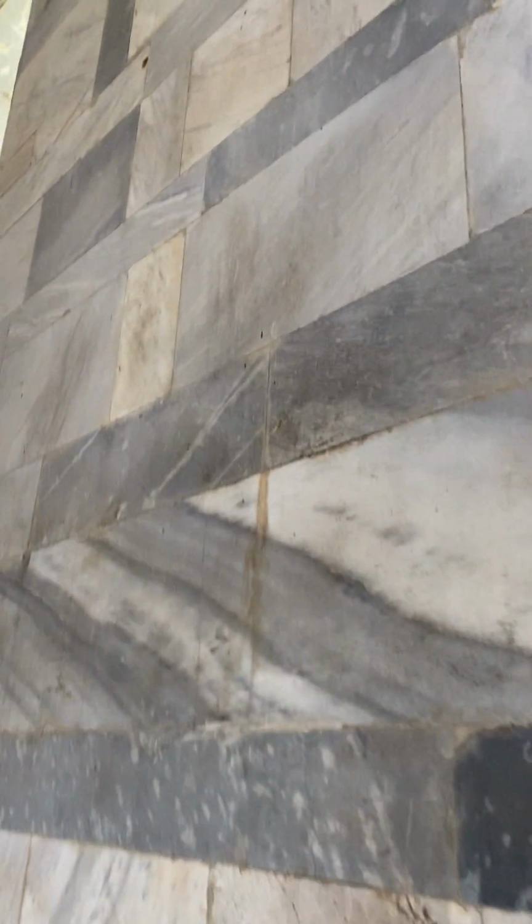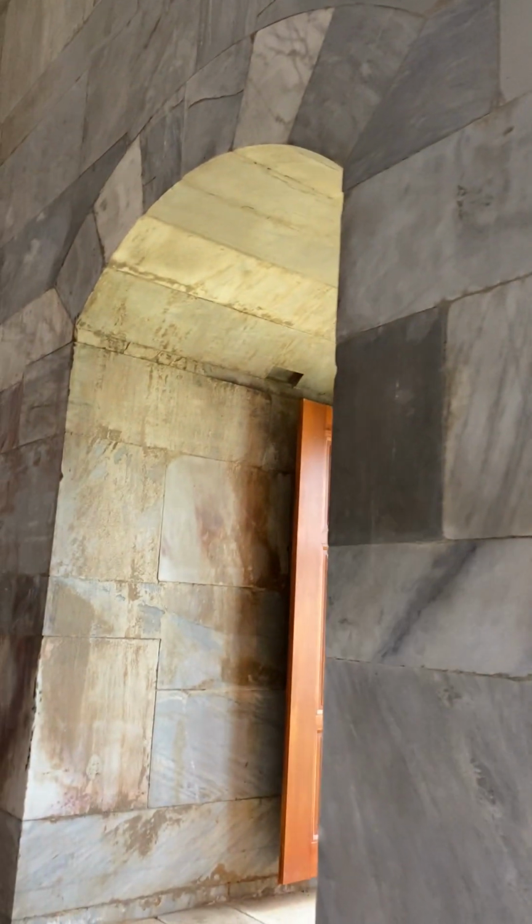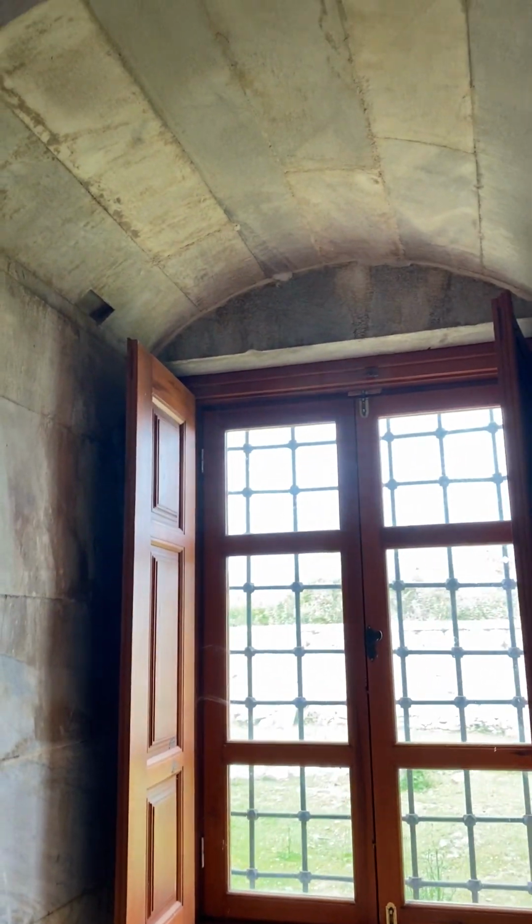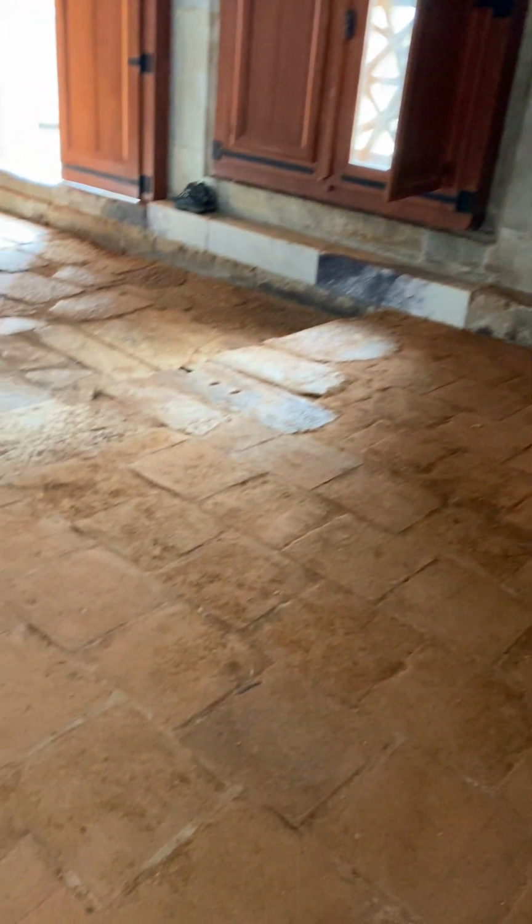You notice really amazing detailing in the stonework as we proceed through here. It's not carpeted. Everything within here, the stones that we're walking on right now are covered with a red dust that I'm assuming is coming from the brickwork in the dome above us. It's very impressive, and it's a lovely location.